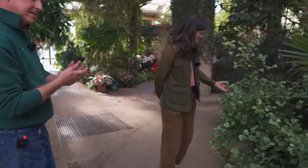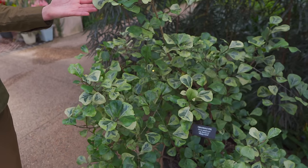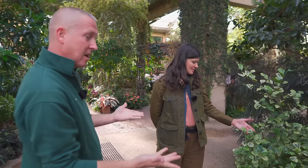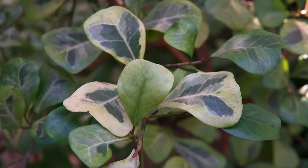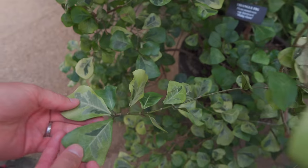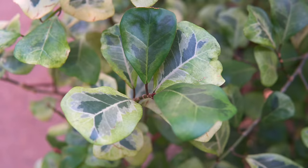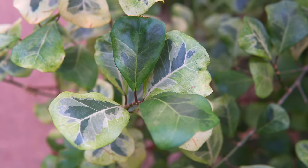I love the variegation on this ficus. You've said my favorite word there. Variegation is amazing. This Ficus natalensis, commonly called the triangle fig. First of all, the leaf shape is ridiculously cool. But for those people who are artists, each leaf is like it's hand-painted. This one's called Malay Gold. This one's available from several mail order places like Logee's and Steve's Leaves. Great places, two places that we've highlighted and that I love, in business for a very, very long time.